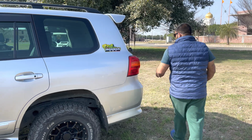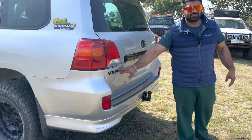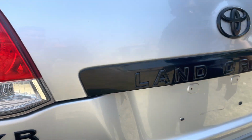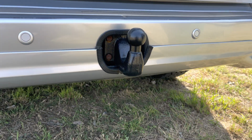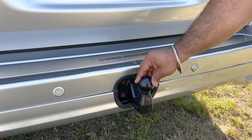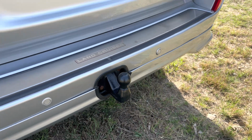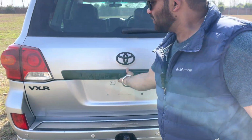Around the back, yes, this variant was called the VXR. All the emblems again have been blacked out, and this is a very interesting looking ball hook. This is a 2-inch receiver, and the LC already comes with a fitment to take this one, so that is there. I'll show you the split tailgate as well.